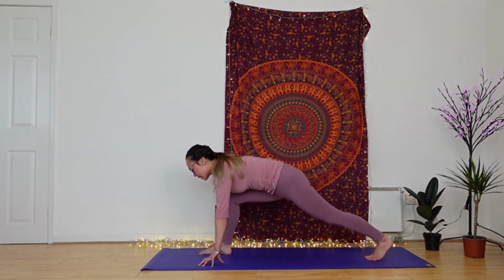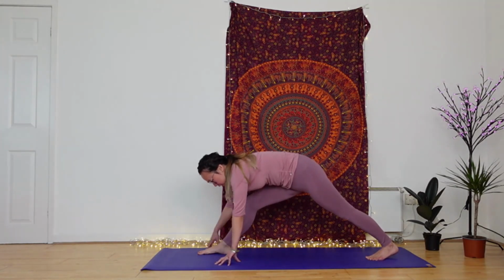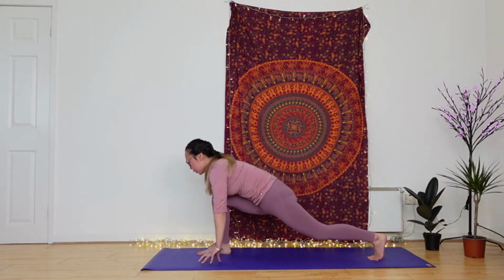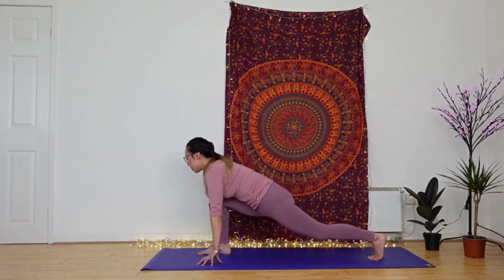And then as you exhale, you send the hips back. Notice that the foot still stays on the ground on the front leg. The back heel may or may not touch the ground, just depending on how tight you feel there. So it's a bit like a pyramid pose. So up to you. Inhale, lunge, whether the knee is lifted or on the ground.